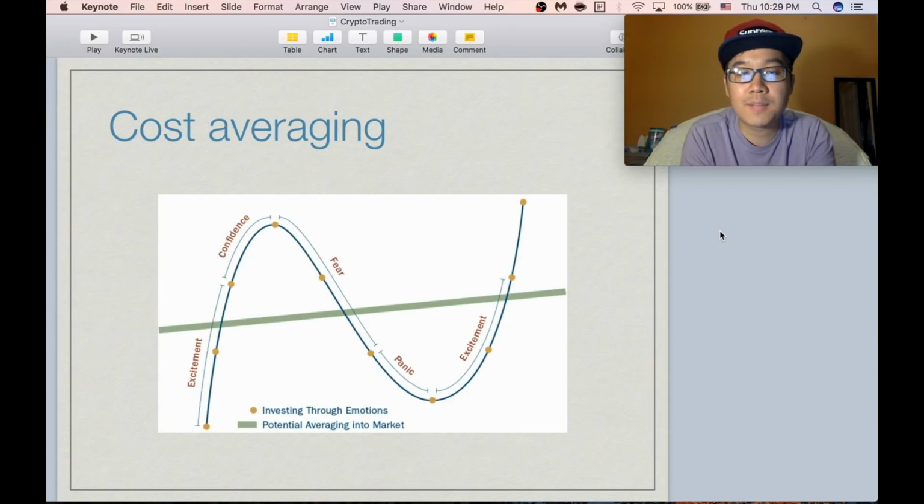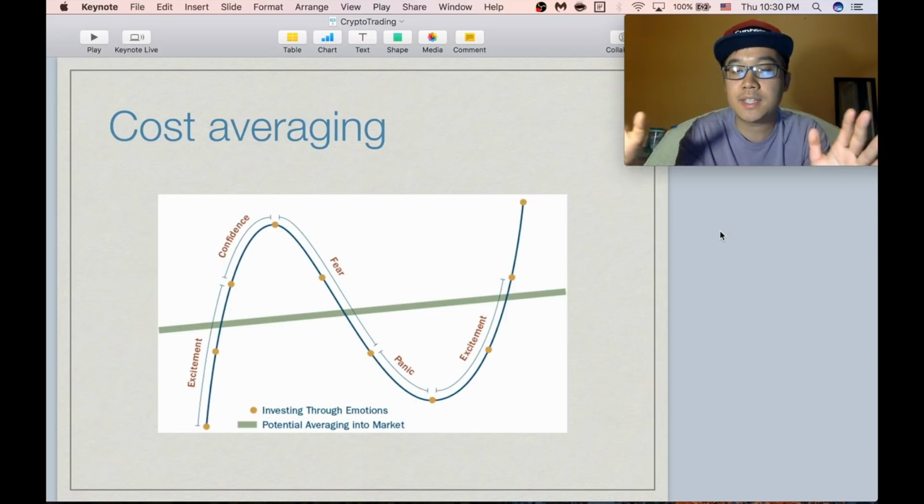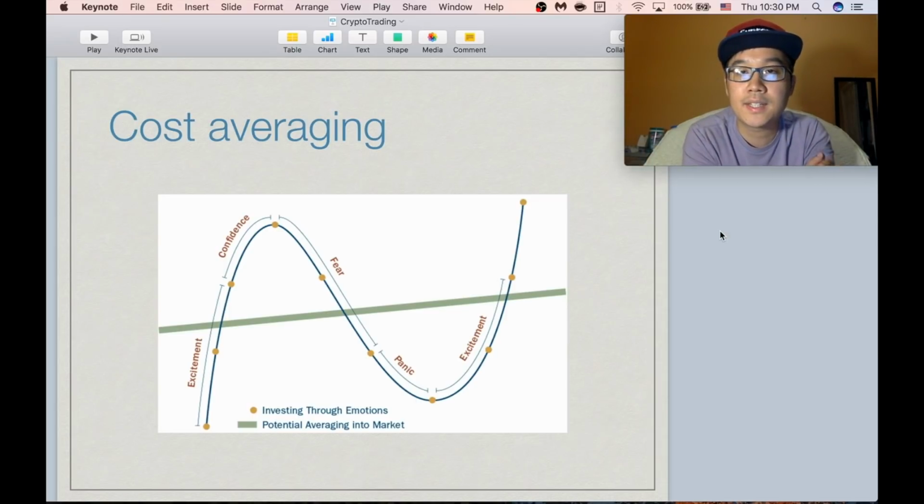Something else that I recommend for beginners is called cost averaging. So if you feel like a coin is particularly high right now, but you still want to buy, but you don't want it to start dropping a lot immediately after you buy, this is a good strategy. Basically, you buy at consistent intervals, like every day, every week, every month. It doesn't matter. Just pick an interval and split your money across that and put in maybe $10 or $100 every once in a while.